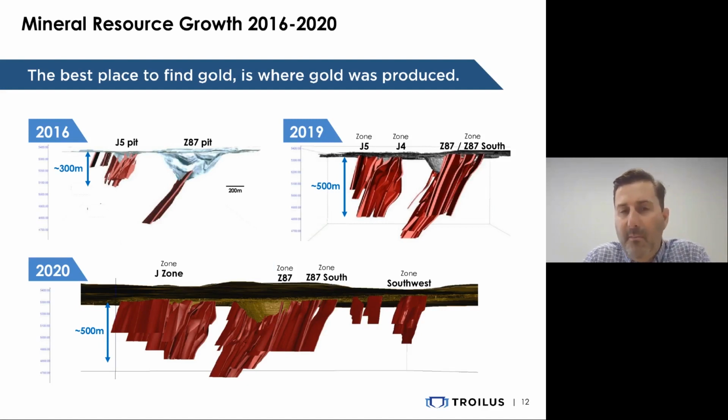Visually, this is the best representation. What we inherited is about 200,000 ounces under the J5. There were 2 pits, J5 and 4. They're now 1 pit we call the J zone. And there's about 1.8 million ounces under the Z87 pit. 1.8 grams per ton, 50 meters wide, 1.2 kilometer strike length, very analogous to Goldex of Agnico. That's what we came to market on.